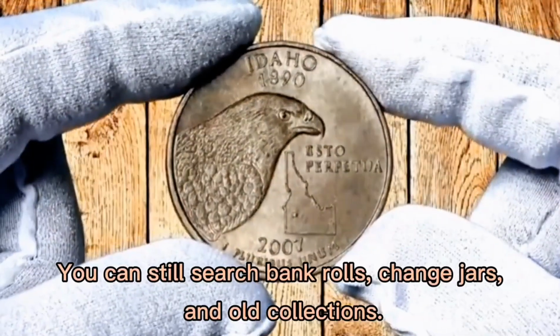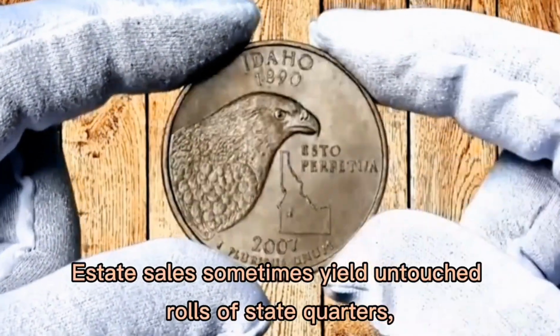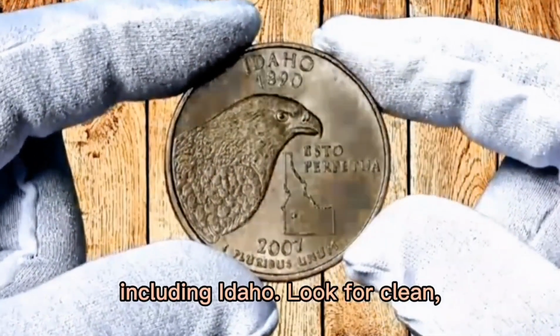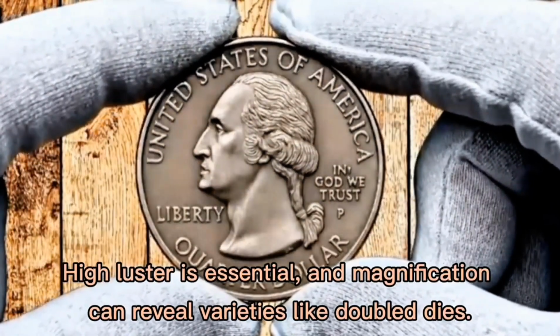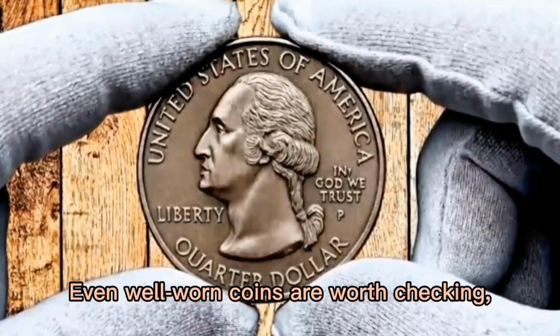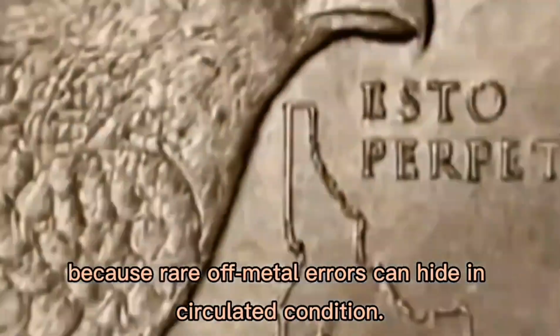You can still search bankrolls, change jars, and old collections. Estate sales sometimes yield untouched rolls of state quarters, including Idaho. Look for clean, bright surfaces with no contact marks. High luster is essential, and magnification can reveal varieties like doubled dies. Even well-worn coins are worth checking, because rare off-metal errors can hide in circulated condition.